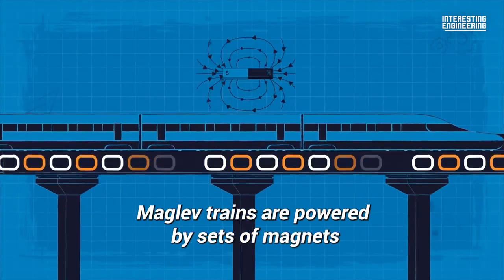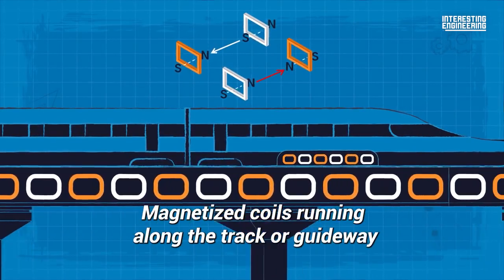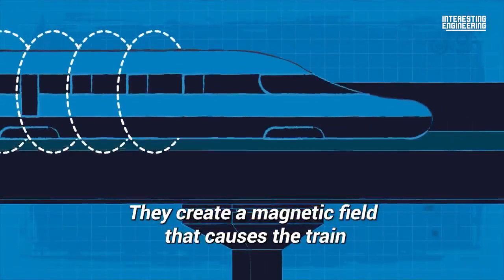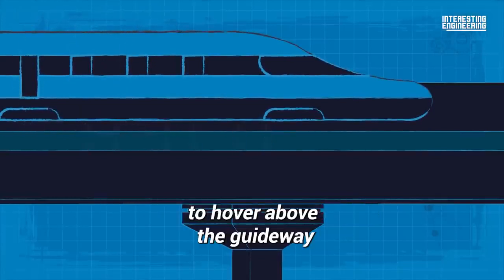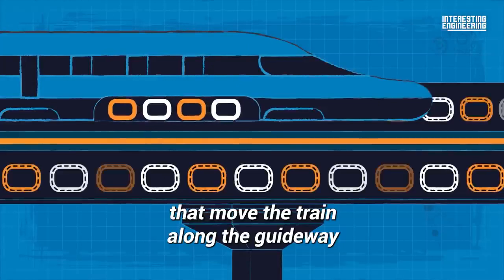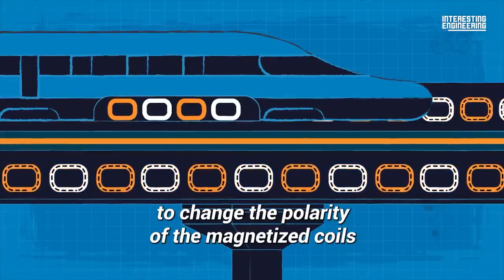Maglev trains are powered by sets of magnets. Magnetized coils running along the track or guideway repel large magnets on the train's undercarriage. They create a magnetic field that causes the train to hover above the guideway and keeps it stable. Power is then supplied to coils in the walls to create a system of magnetic fields that move the train along the guideway. The electric current is constantly alternating to change the polarity of the magnetized coils.